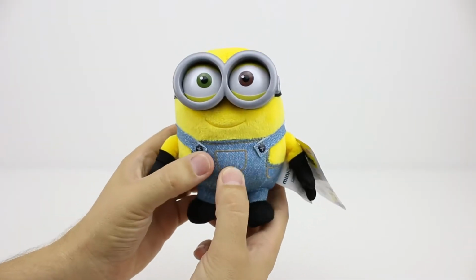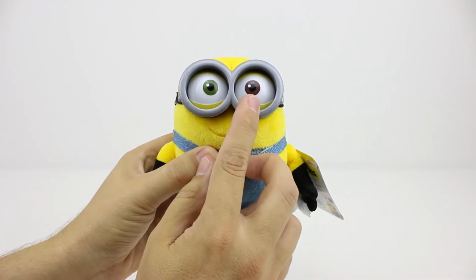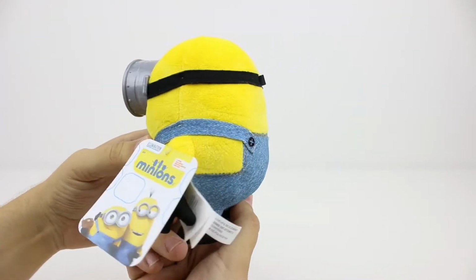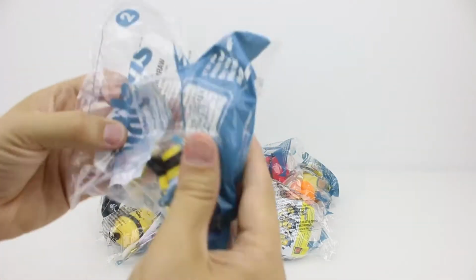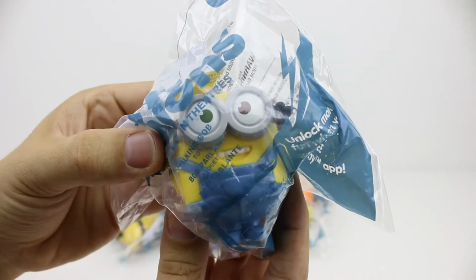So first we have this Minion Bob plush toy. He's so squishy. We know it's Bob because he has one brown eye and one green eye. Here we have a bunch of Minion toys that are actually the toys that go into the McDonald's Happy Meals.